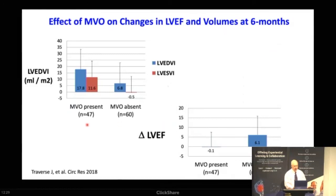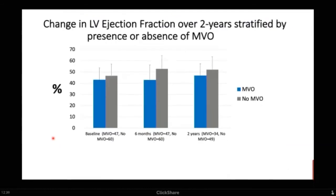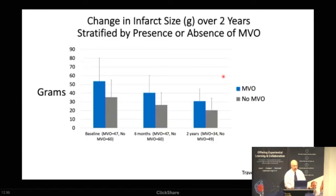So we went back and looked at what were the changes that we saw in the people with MVO. And you can see if you had MVO present that your end diastolic and end systolic volumes were significantly higher than if you did not have MVO, where end systolic volume didn't change at all. And then if you looked at the change in ejection fraction, if you had MVO, you had no improvement in your ejection fraction, whereas if you did not have MVO, you had a 6% improvement in your ejection fraction, again showing the powerful discriminating factors of microvascular obstruction. So then if you look now, repeating those measurements in the people with and without MVO, you can see again that the ejection fraction is significantly higher, and that's maintained out over time if you did not have MVO.